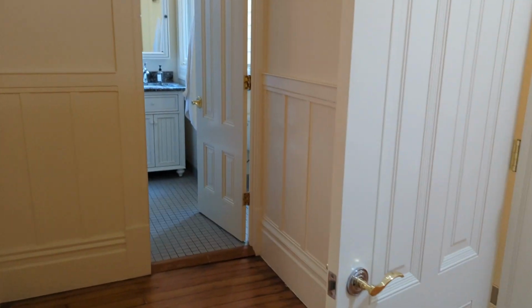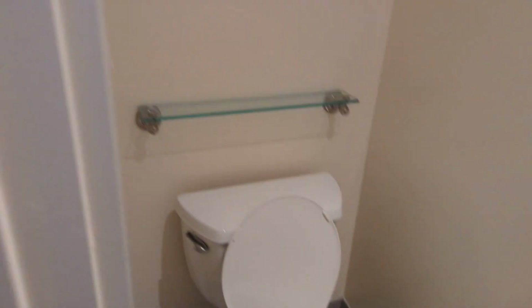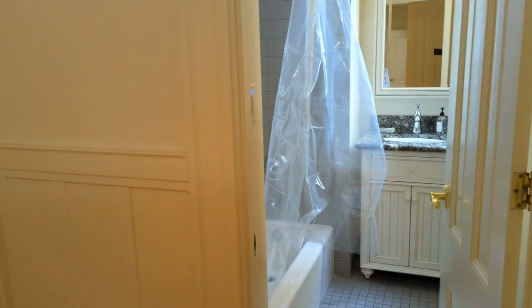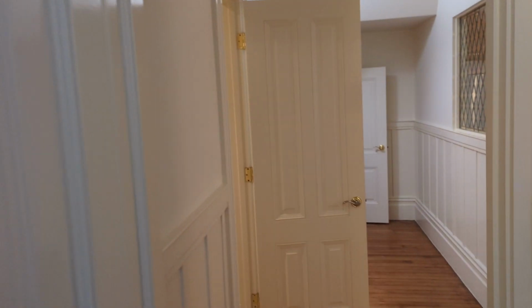And there are 2 bathrooms. As you can see, here is the first. And then the second. It's all been retiled, redone. Great detailing throughout.